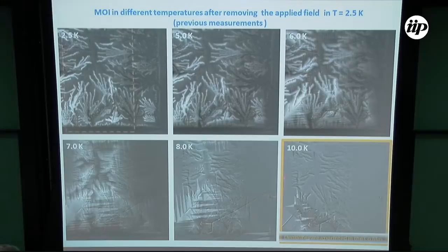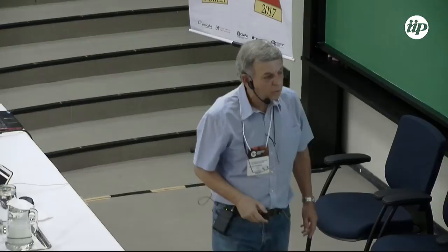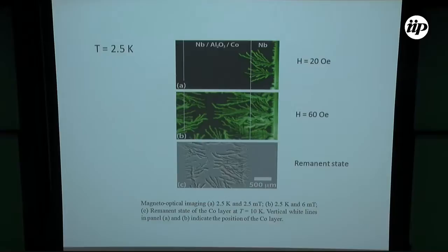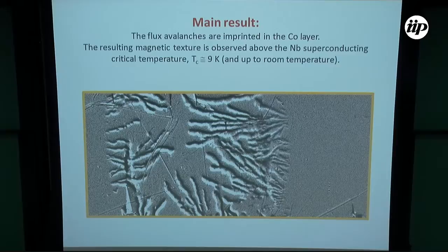But this is just the imprints in the cobalt film due to the avalanches produced by niobium in the superconducting phase. This is a summary, as this picture summarizes our observations. Here are the flux avalanches entering the niobium film at higher field, and then this is the remnant state. This is at 10 Kelvin. But as I said before, that structure remains up to very high temperature, let's say up to room temperature.